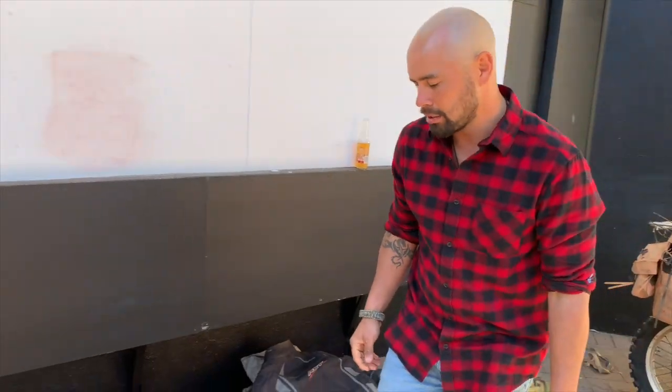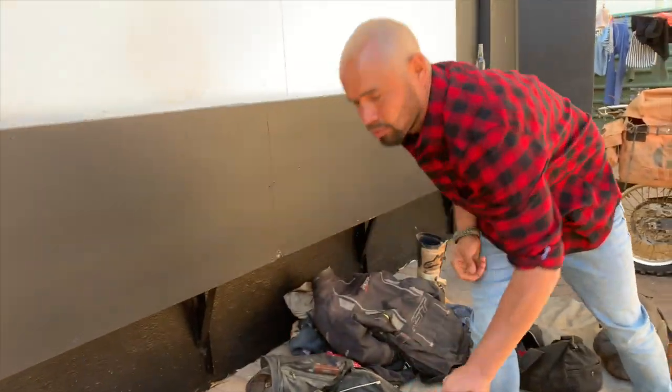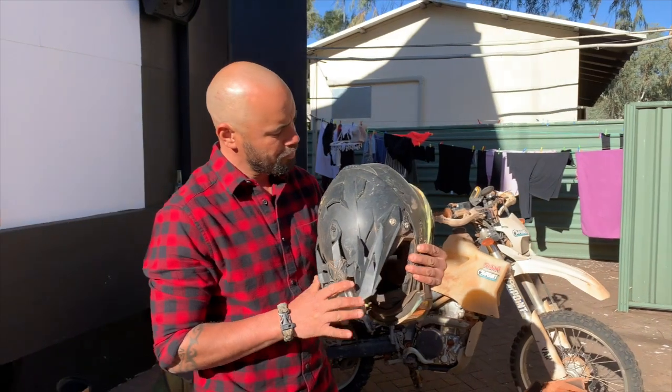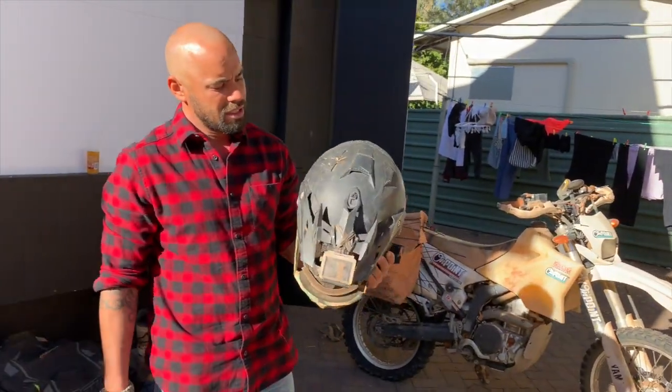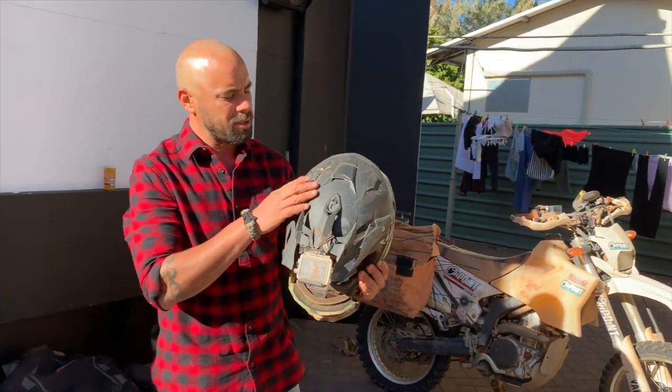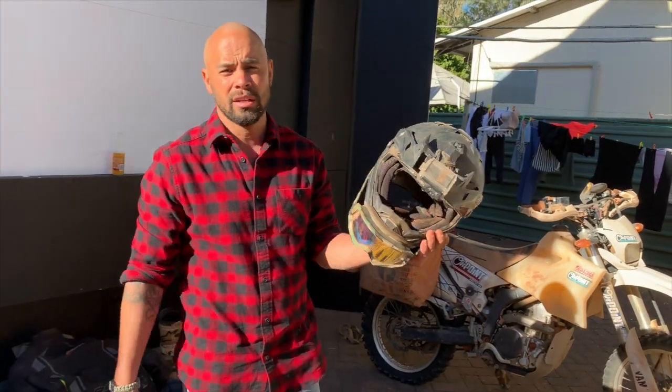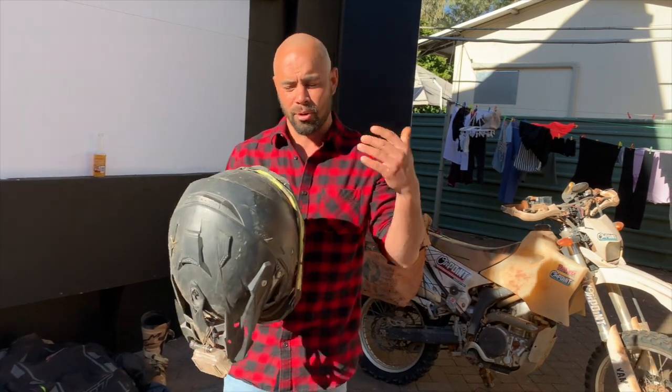And my helmet. Coming across the Canning Stock Route, the bush is really tight, so you can see a lot of the carnage on my helmet. It's been through hell and back. There's not much left of it. I lost my visor. Again, just a branch over the track, it broke it straight off.